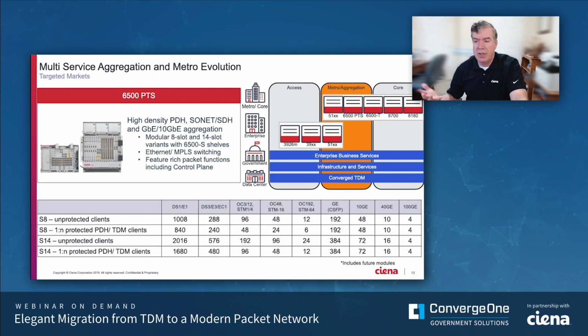And then, if you go for PTS, which is the bigger system, this is a chassis-based system, and you can see hundreds or potentially even thousands of the very low-speed DS1/E1s. So from a hardware perspective, we offer solutions that'll take you everything from just a handful of T1/E1s all the way up to hundreds or thousands of those, and all the way up to OC48 or OC192. Pretty much covers the whole gamut. And then, through this overall discovery process that we talked about in the beginning, between Ciena and Converge One, we can decide which of the equipment sets is the best one to use for your particular application.